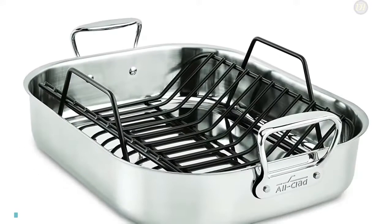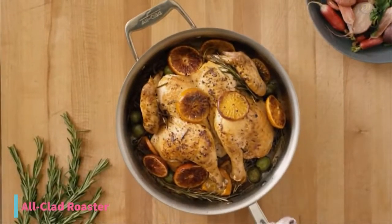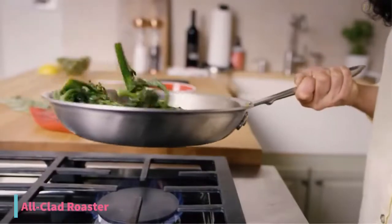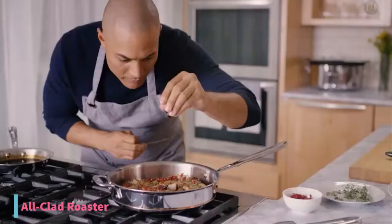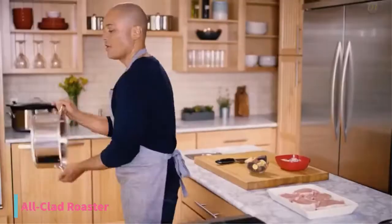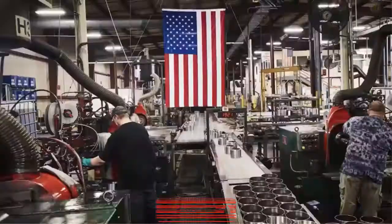At number 1, we have the All-Clad Roaster. The All-Clad Roaster comes at $140 with 16 inches of cooking space, so you can roast your chicken and smaller turkey well in this bakeware. It is made from high-quality stainless steel, and the roaster combo is great because of its ergonomic design. There is even a V-shaped rack with a non-stick feature that should ensure even cooking.